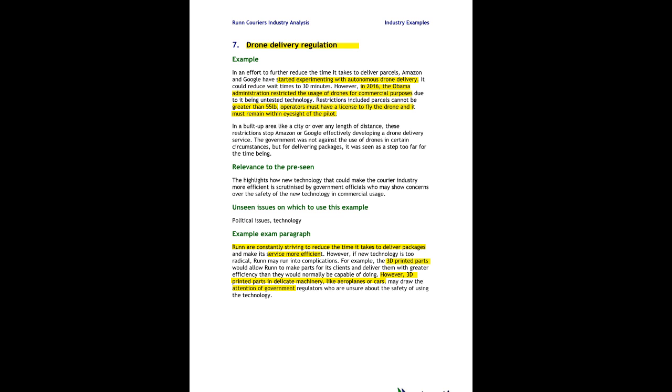And so it's just an area that couriers have to be concerned about when they want to use new technology to automate a process. What kind of backlash would they receive from the government?